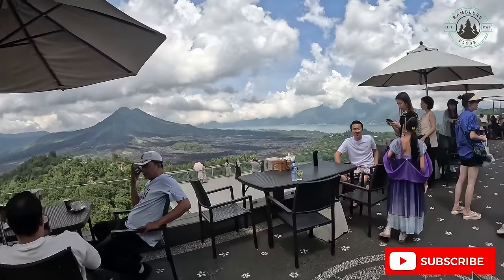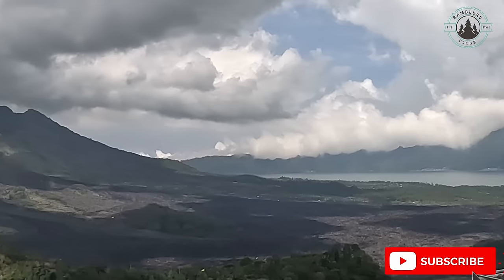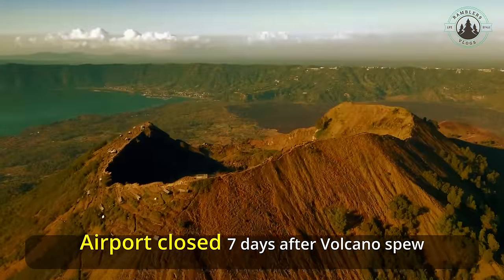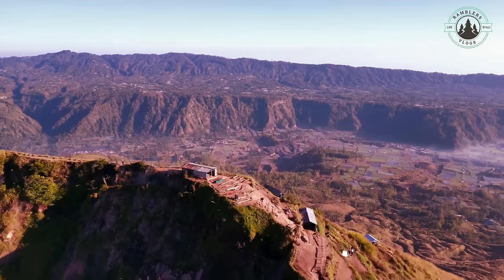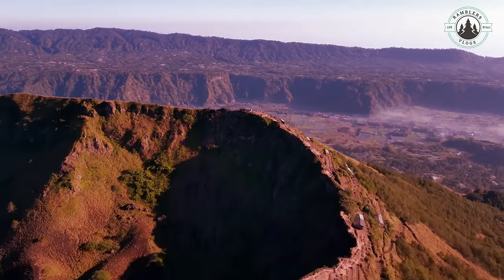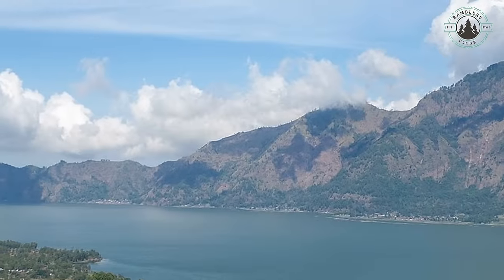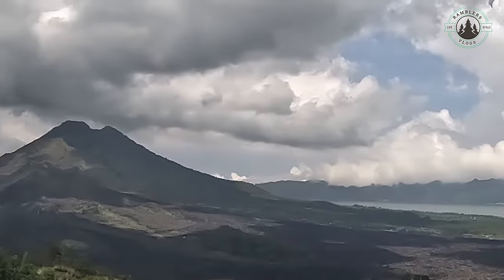Mount Batur has been an active volcano in modern history. In 2017, the volcano started spewing lava and ash. As a result, the Bali airport had to be closed for about 7 days. Since then, there has been no eruptions. Regular treks have been stopped, but jeeps go near the top to view the volcano from very close. In the nearby lake, there are 4 villages who survive on fishing.